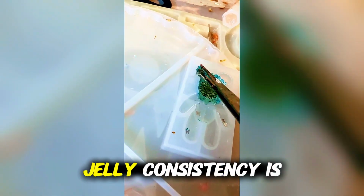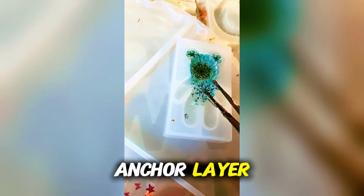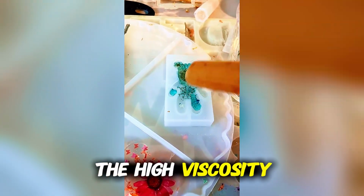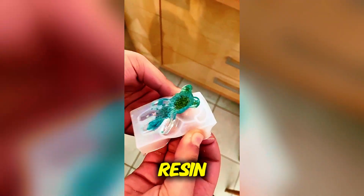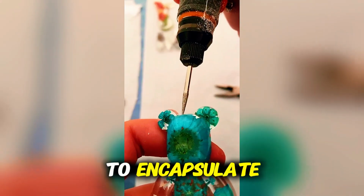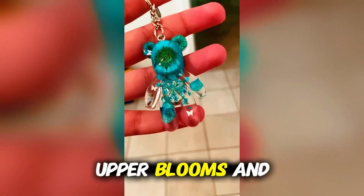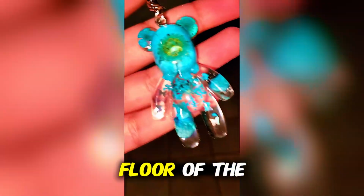Once that perfect jelly consistency is achieved, the artist executes the placement and anchor layer. They carefully arrange the dried botanicals, pressing the base of the stems gently into that sticky foundation. The high viscosity grabs the stems. Then they pour a minute volume of fresh liquid resin strictly over the anchor points. Crucially, they are pouring just enough liquid to encapsulate the base of the stems and create a structural lock, but not enough overall volume to submerge the dense upper blooms and trigger the upward force of buoyancy. They're essentially cementing the beach balls to the floor of the pool.